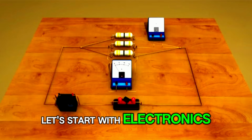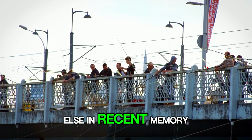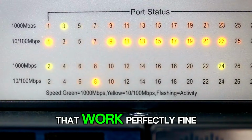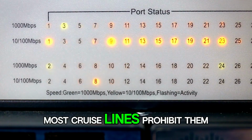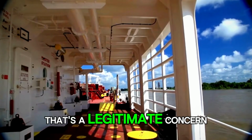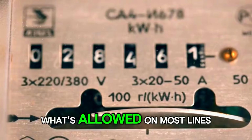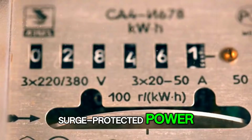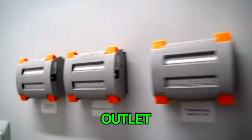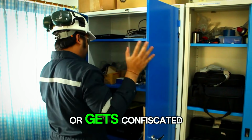Let's start with electronics, because this category has probably caused more pierside arguments than anything else in recent memory. Standard power strips. The ones you have at home, the ones that work perfectly fine. Most cruise lines prohibit them entirely. The reason is fire risk, and honestly, that's a legitimate concern in a metal vessel with thousands of people sharing close quarters. What's allowed on most lines is a surge-protected power strip. No heating element, no independent on and off switches per outlet. The distinction matters. If you bring a regular power strip, it goes in the safe or gets confiscated.